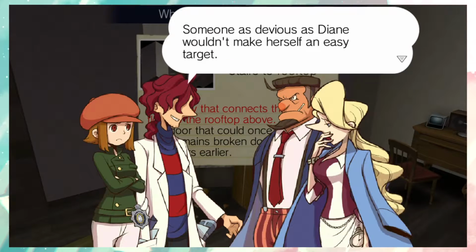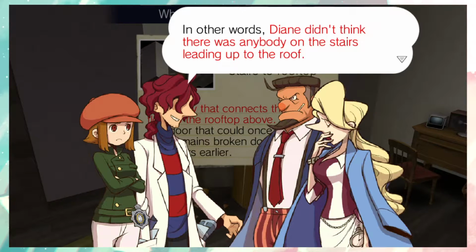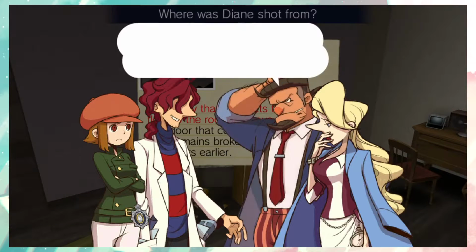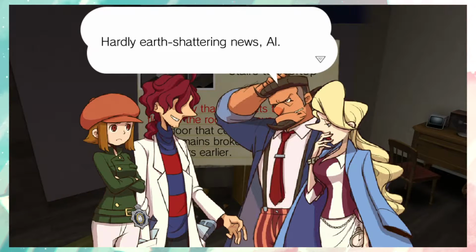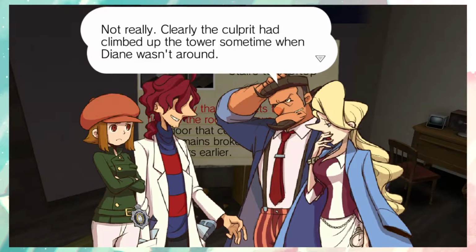Oh? What else is there? Someone as devious as Diane wouldn't make herself an easy target. We can be fairly sure she had no idea she was under threat. In other words, Diane didn't think there'd be anybody on the stairs leading up to the roof. Hardly a shattering news, Al. But then, how did the killer get onto the stairs? Isn't that rather intriguing? Not really. Clearly the culprit had climbed up the tower sometime before when Diane wasn't around. And who was in the prime position to do that?